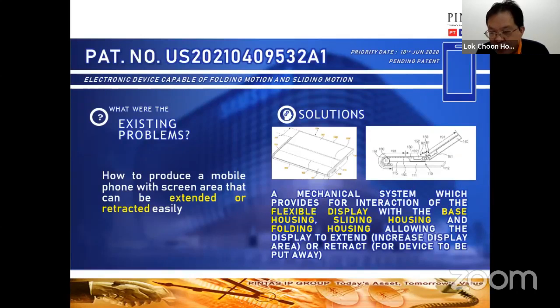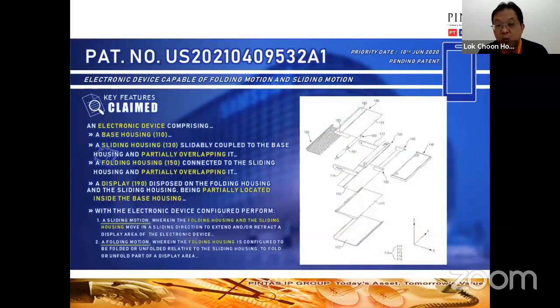This is what Samsung does in the Galaxy Z series. Okay, so this is how it works, right? You can see again the claim of this patent is a combination of parts. You have the base housing, you have the sliding housing partially overlapping with the base housing, you have the folding housing partially overlapping with the sliding housing, and you have a flexible display, which is disposed on the folding housing and the sliding housing, and located within the base housing.